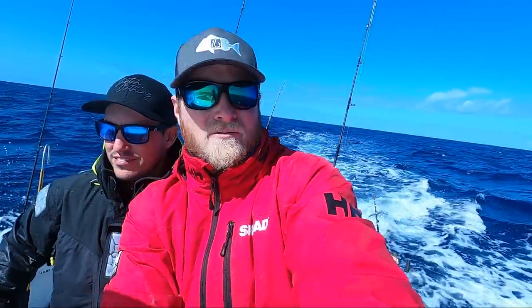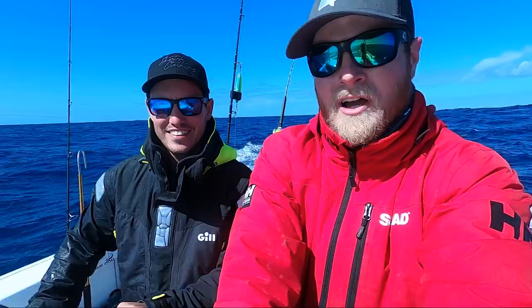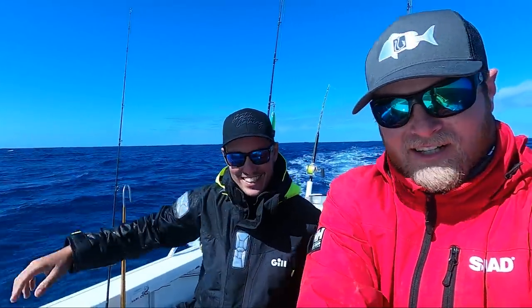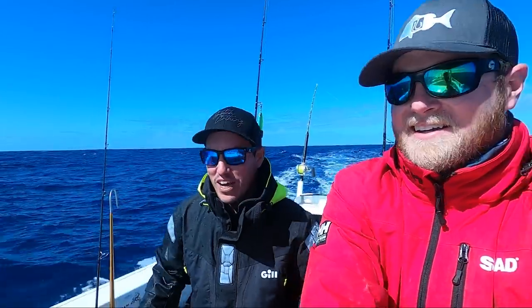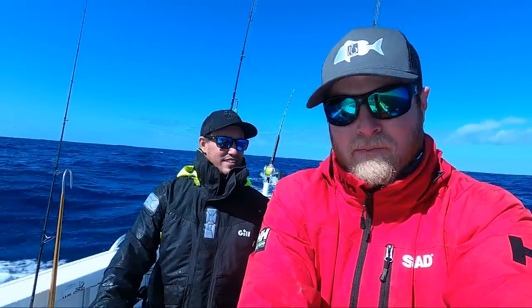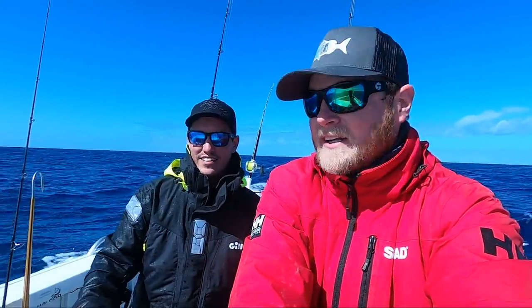G'day guys, and welcome to another Sammy Hitzke fishing adventure. Joined by everyone's favourite co-pilot, Sean the yellow belly whale. The yellow fin whale today, mate, don't worry about that. Well, that is the surprise we have installed. We are out in about 1,500 metres of water. We've got a spread of lures out and we're chasing yellowfin.